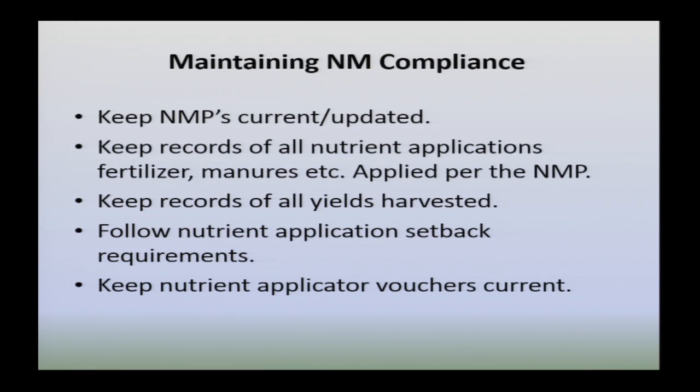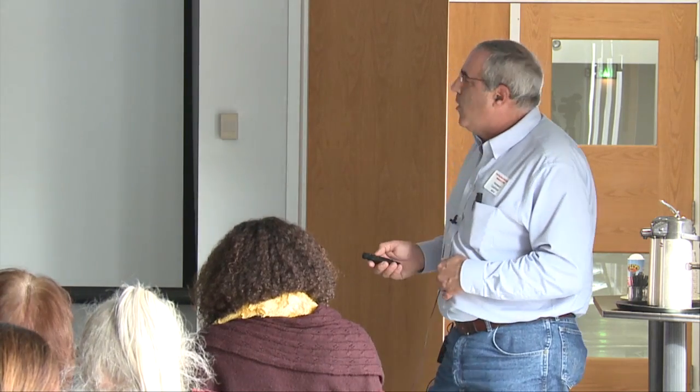What's required in the state of Maryland is if you physically yourself applied nutrients to 10 acres or more of land cumulatively in the course of a year, you're required by law to have a nutrient applicator voucher. If you hire it done by someone else, you physically don't need it. If you do less than 10 acres, you don't need it. But it is something that's under the nutrient management law and something we're going to ask you for if we come out and do a review.